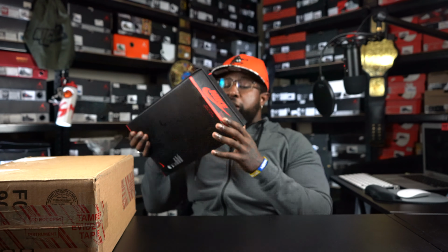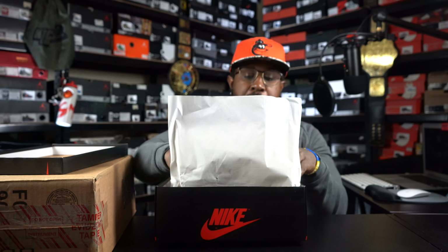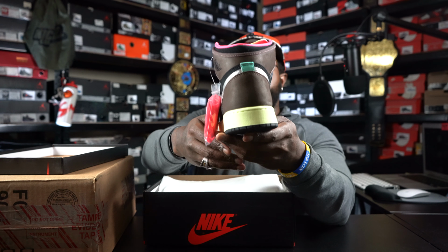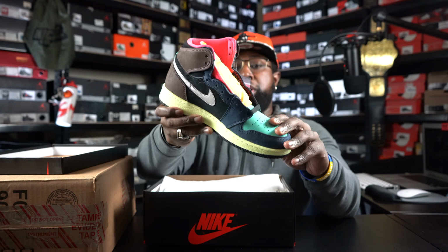So Shoe Palace in San Antonio did not get their GS sizes of the Air Jordan Retro 1 Biohack, and I was able to go ahead and cop a pair, man. I had put in for a size 6Y for the GS. Now that they got them in, I was able to go pick them up, and these things right here are just as buttery to me as they did with the adult sizes.